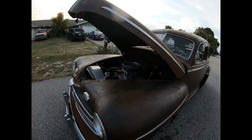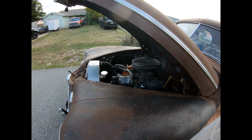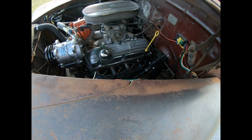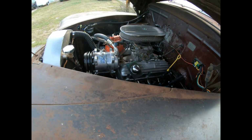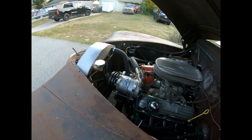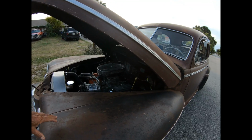You don't need big old monsters. 302. Is this Ford air conditioning? That's a vintage air, $1,200. Shorty stainless headers, nice. Aluminum intake, 600 Holley. It's got an AOD, automatic overdrive transmission, so it gets good gas mileage. Yeah, goes down the highway.